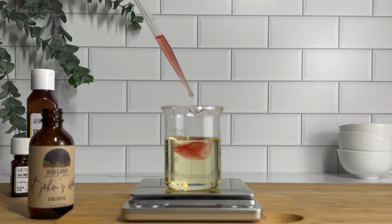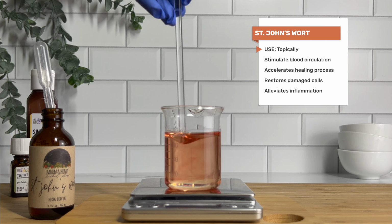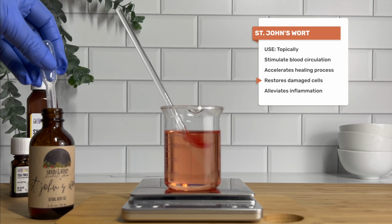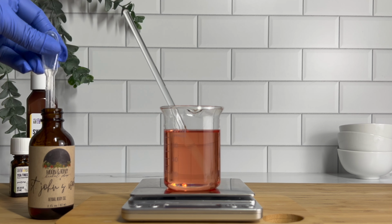When used topically, St. John's Wort helps to stimulate blood circulation. This also, as we know, helps with hair growth because you're getting more blood to your scalp, to your hair. And then, of course, it's going to help with restoring damaged cells. So if you're having troubles with baldness or thinning hair, it's going to help heal those follicles and heal those areas to promote hair growth and new growth.